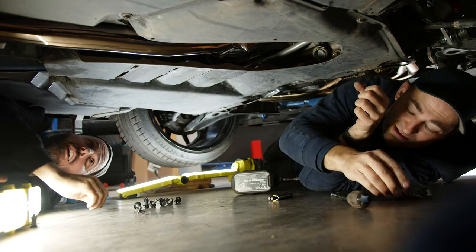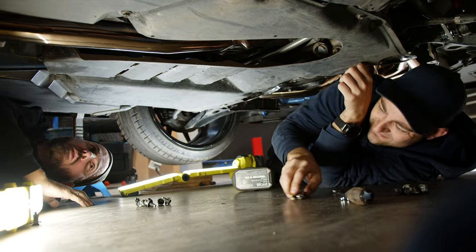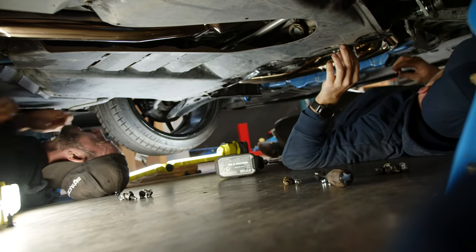Yep. Cars are about purity. They're about the adventure. They're about connecting with the world, connecting with the road, and most importantly, connecting with yourself. All right, cut the music.